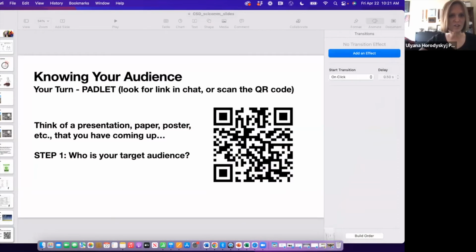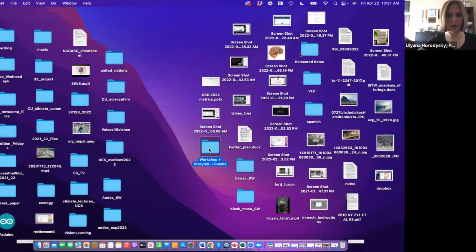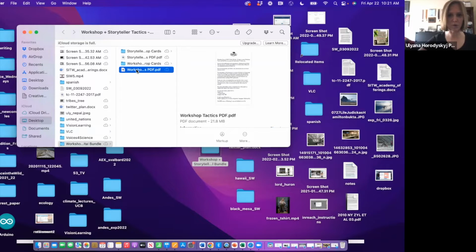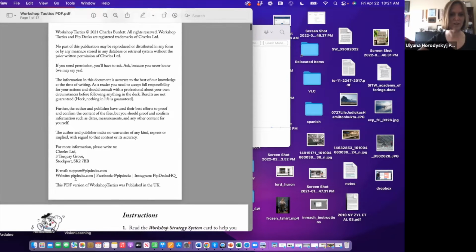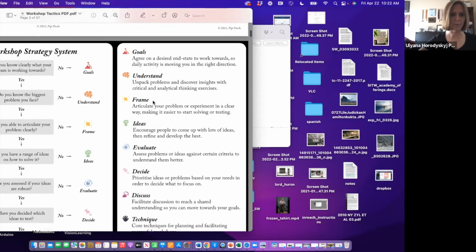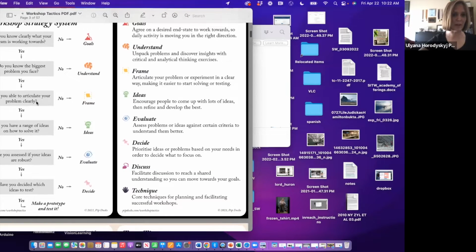Let me quickly share this. Okay, like I said, I just recently came across this, but it looks brilliant, and I'm really excited to share it. They're called PIP decks. If you're trying to create a workshop, they have these workshop tactics. It's a deck of cards, but instead of a physical deck, I just ordered the digital version. They say to read the workshop strategy system card to determine which tactic, read the suggestions at the bottom of each card, and follow the steps. They have some strategies about, do you clearly know what your team is working towards? Do you know the biggest problem? Are you able to articulate it clearly? And once you figure that out, they tell you which deck to use.